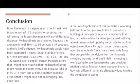My time averages 0.63, 0.98, 1.29, 1.34, 1.38, and 1.82 wasn't even a big difference. Possible errors that I might have made is the length of string might not be the same every time because I did it in Mr. JP's room and at home. Another possible error is that it might have not been swinging 30 degrees each time.